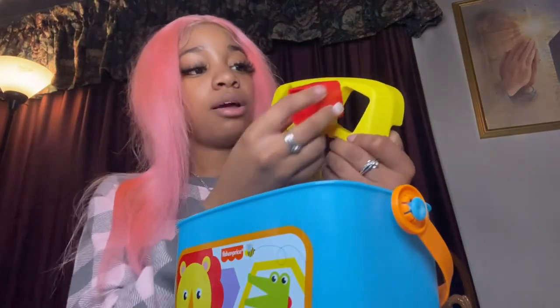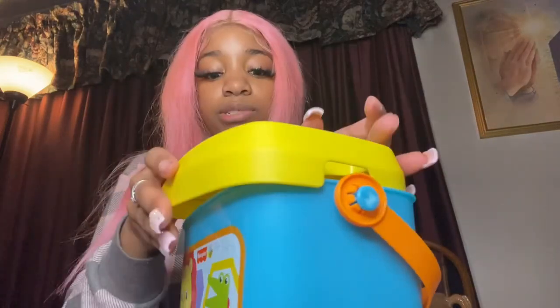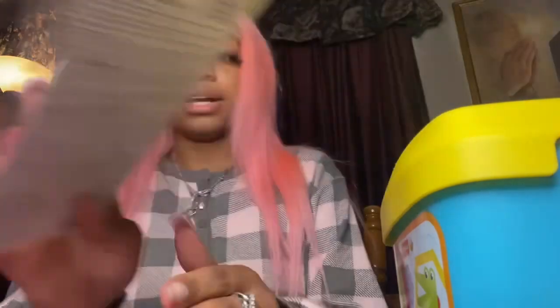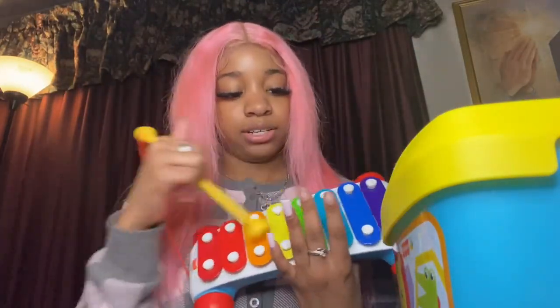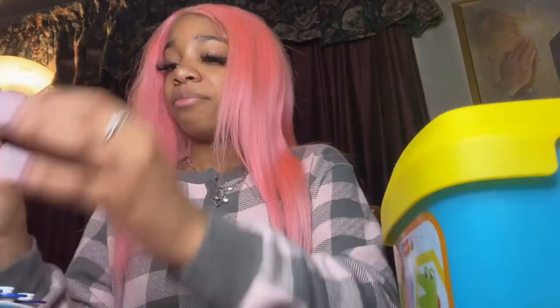This is a little advanced for her age, but she tries. It's like a little shape thing. Basically you just put the shape into the hole and it drops into the bin. She got a little pacifier and clip set. She got a xylophone. She's super cute playing with her xylophone. I might insert the video because she is only 7 months, y'all. So some of this stuff is a little advanced for her, but she's trying with the xylophone and it's super cute.